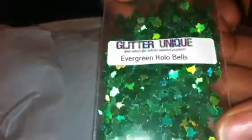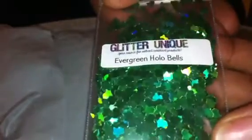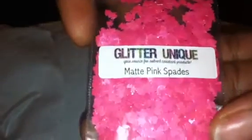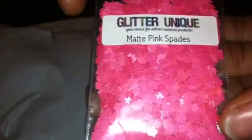I ordered a sample of the holographic evergreen, holographic bells or hollow bells. And these sample bags are way bigger than they used to be. It's way more product in the sample bags now. So I got those. And the last item that I got that was a sample item were these matte pink spades. Okay. So those were all the sample baggies that I got.